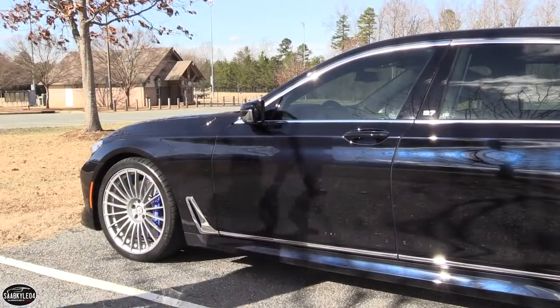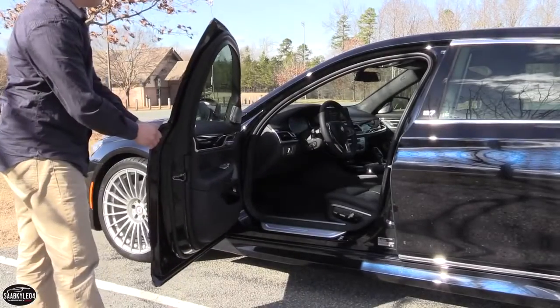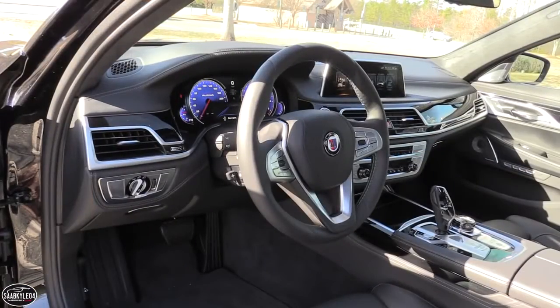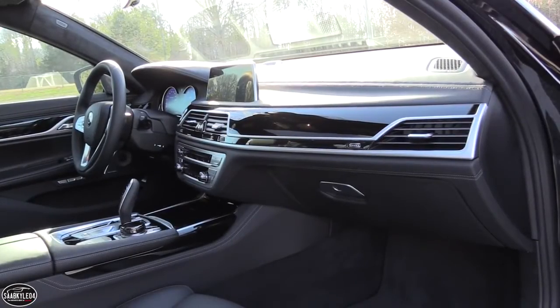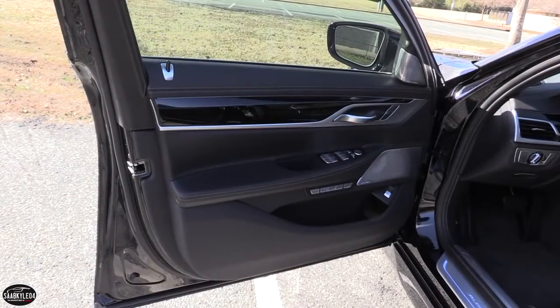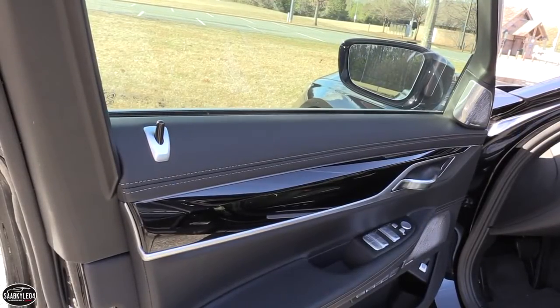Inside, the new 7 Series takes design, functionality, and passenger well-being to even greater heights. Spearheaded by an all-new xDrive system and a suite of available semi-autonomous driving aids, there's enough tech in this car that it can easily take double the length of this video to explain everything in great detail.